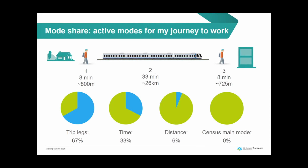So my journey to work consists of 3 trip legs. The first one is I walk out of my house and walk down to the railway station. I'm Wellington based, so there's nice convenient trains. I then catch the train from my closest railway station into town, and then from there it's a reasonably short walk from the central train station to my office, the Ministry of Transport. So as I said, that's 3 trip legs. So if I talk about my mode share in terms of trip legs and my active mode use, 2/3, 67% of my mode share by trip leg is by active mode.